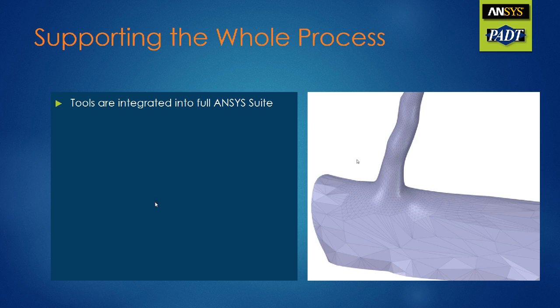These tools for topological optimization, not just the optimizer itself, but these other tools we're going to talk about, are integrated into the full ANSYS suite. It's not just one program or a module that sits out there, and you've got to hop into the module, do your topological, and then hop back into other tools.